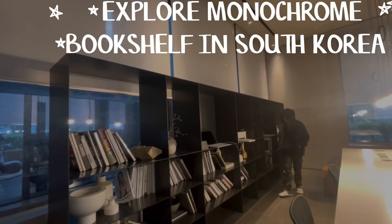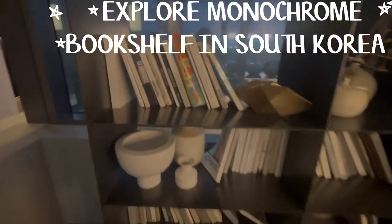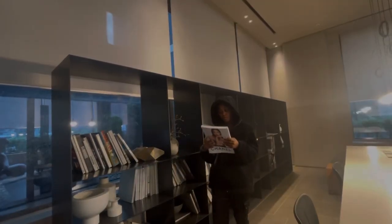Hey guys, so while I was in South Korea, I saw this amazing bookshelf slash bookcase. It's monochrome. It's amazing, so I decided to explore it. So enjoy with me, guys.